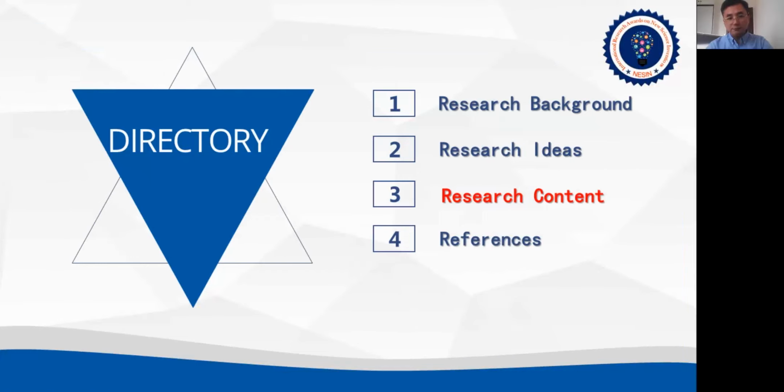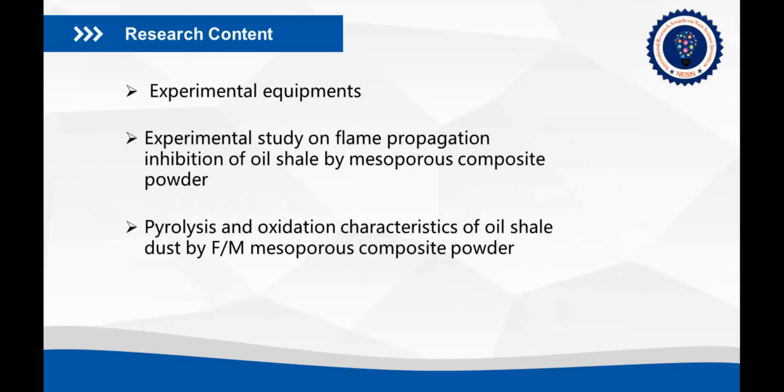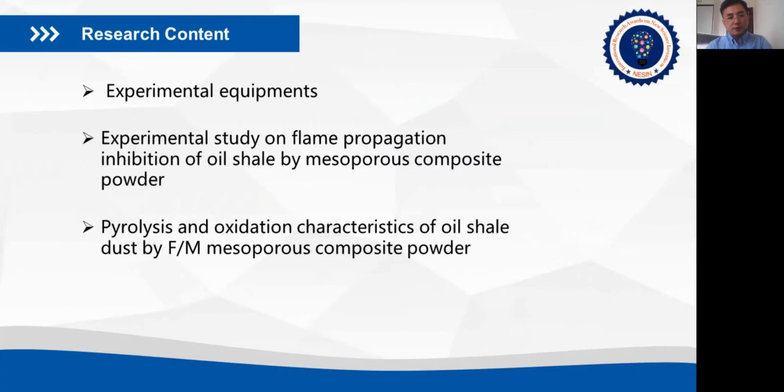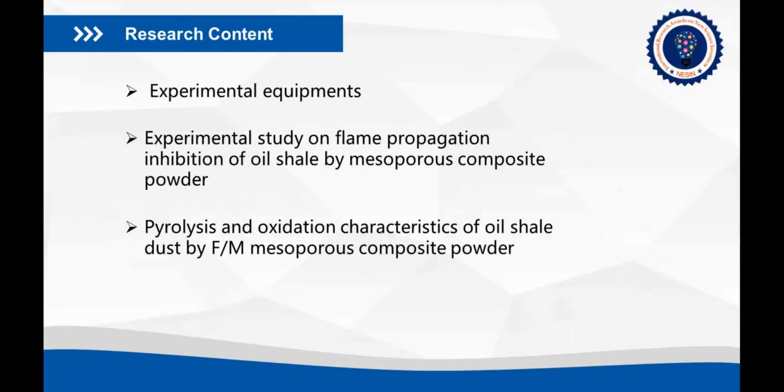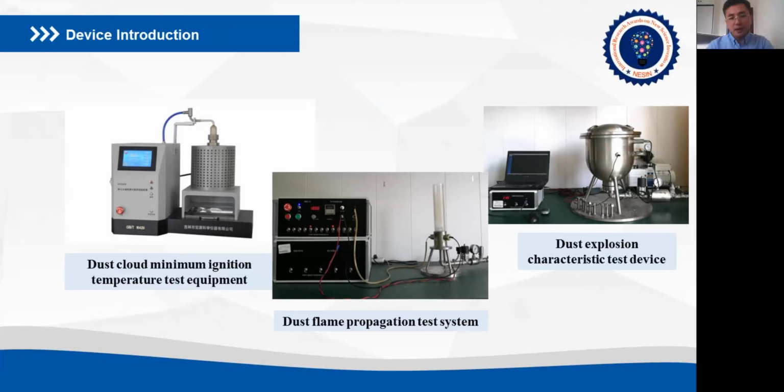Here are the results. It contains experimental equipment, experimental study on flame propagation inhibition of oil shale by massive porous composite powder, pyrolysis and oxidation characteristics of oil shale dust by the novel inhibitor. Part of the results are listed as follows.